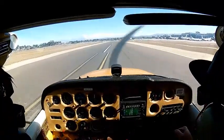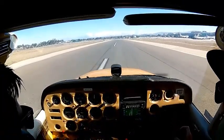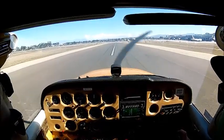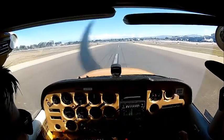Textbook. Cessna 8 Quebec Bravo, turn right at taxiway Kilo, right on Charlie, and cut a ground 120, open 8. Turn right at Kilo, then over to ground 120.8, Quebec Bravo.